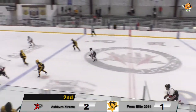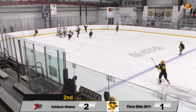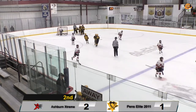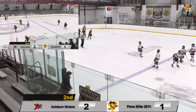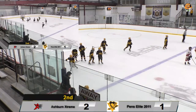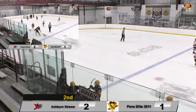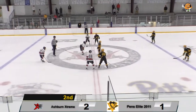A turnover there from Ashburn ends up on the stick of Schweitzer, and he walks the defender, fires it backside. And there's Gazacci tying the game at 2. And we'll get the replay for you on that one. The turnover at center. Schweitzer dangles, just filthy mitts, able to get it over to Zacci. And that's a spicy meatball. 2-2 game.